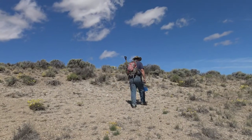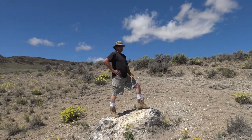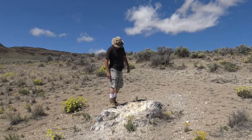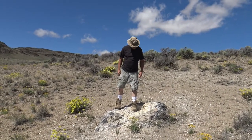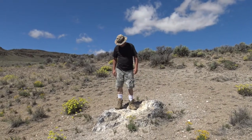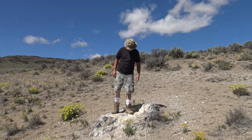And Bubba's out enjoying himself today. So is Demo, look at that. Captain Morgan. Standing on petrified wood. I bet that makes you feel real tall, doesn't it? Standing on top of petrified wood like that. Yeah, it does. You wouldn't be so tall if you weren't standing on there.